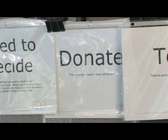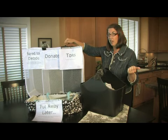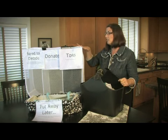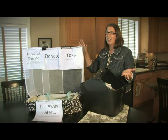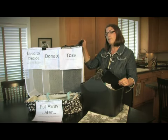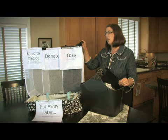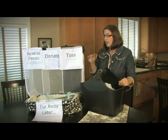The next category is donate. When you put it in a container like this, it's really easy to take this hamper, pop it in the car, and deliver it. And the toss. Anything that's broken or just not able to be reused, put it in the toss section and keep some trash bags on hand. And I used a big oversized one, but you could use a bunch of the kitchen bags.